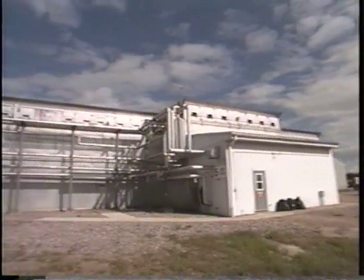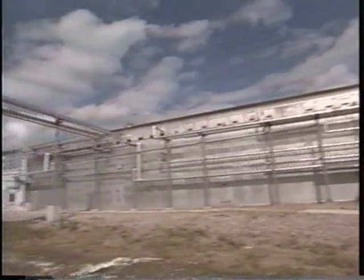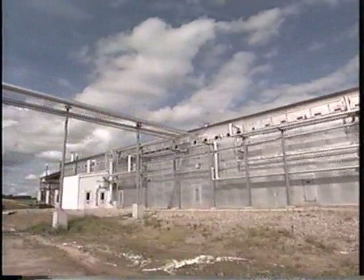We have 240,000 board feet of capacity in our kilns presently. Our kilns turn on hard maple about every 10 to 11 days. And so we're drying presently between 6.5 and 7 million feet of product a year. It's all being fueled by our wood biomass.